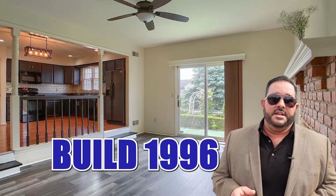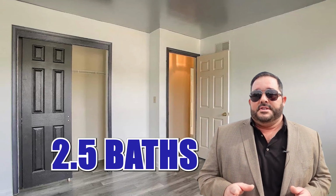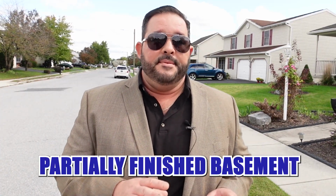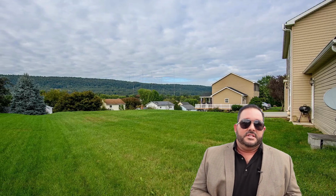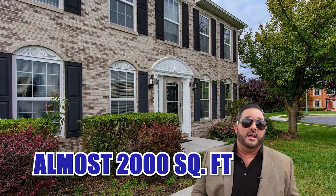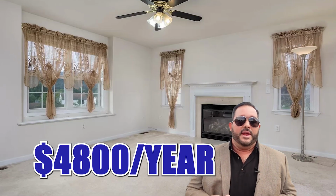This is one of the original homes in this community, built in 1996. It features almost 1,800 square feet, 3 bedrooms, 2.5 baths, with a partially finished basement. The taxes come in at around $4,000 a year. There's also another home right around the bend here in Penn Valley that is currently on the market for $450,000. It's a little bit newer home than this one, built in 2006, with a little more square footage, almost 2,000, and an extra bedroom. So it's 4 bedrooms, 2.5 baths. Taxes are running right around $4,800 per year. So again, we're in Penn Valley, located right here in the center of Enola. Let's head out to the next home.